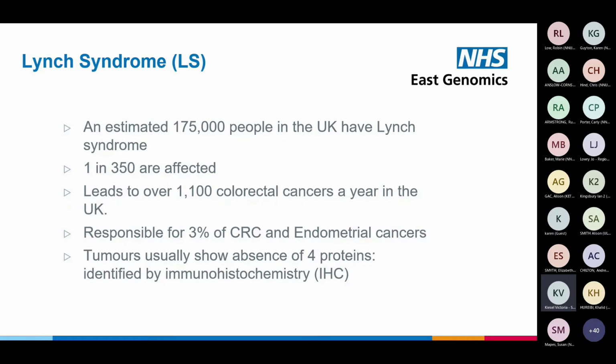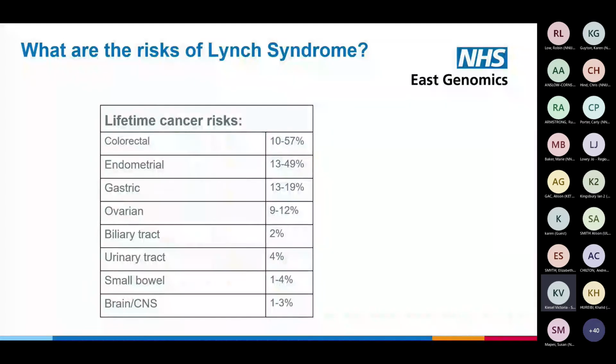So most people on this call, I'm sure, will know that there's an estimated 175,000 people in the UK with Lynch syndrome, which means that about 1 in 350 people have the condition. It leads to over 1,100 colorectal cancers a year and is responsible for 3% of all colorectal and endometrial cancers. I'll talk about this in more detail, but the tumours are usually identified by the absence of one or two of 4 proteins identified by immunohistochemistry, also known as IHC.